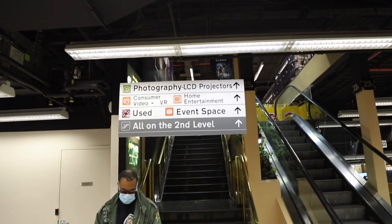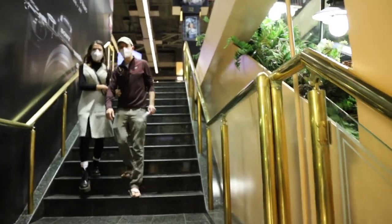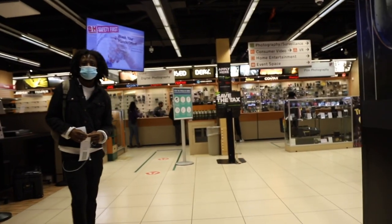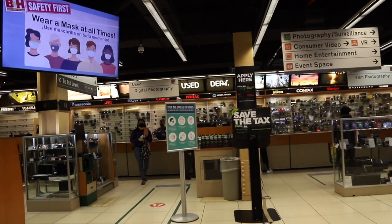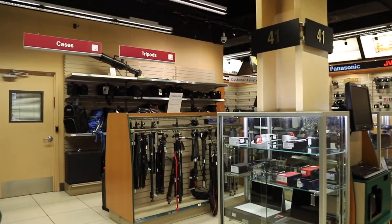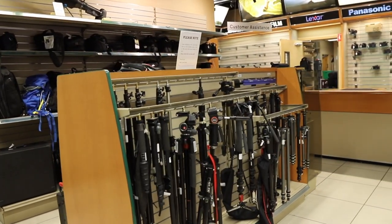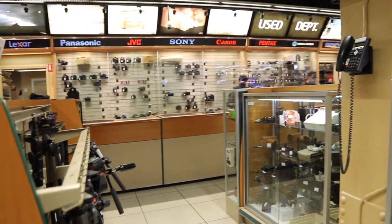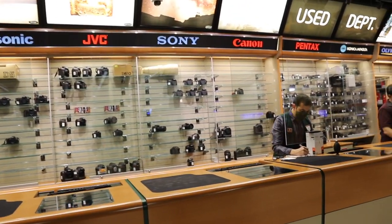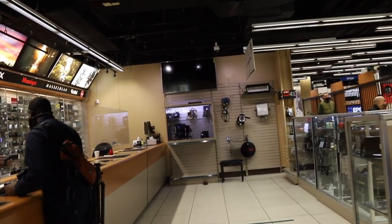Now we're gonna go up to the photography section, to the second floor. Here we go. And of course, Hudson is welcome here, so that's why we like it. It's extra good. Plenty of cases, tripods. Every kind of camera, every price point, really.